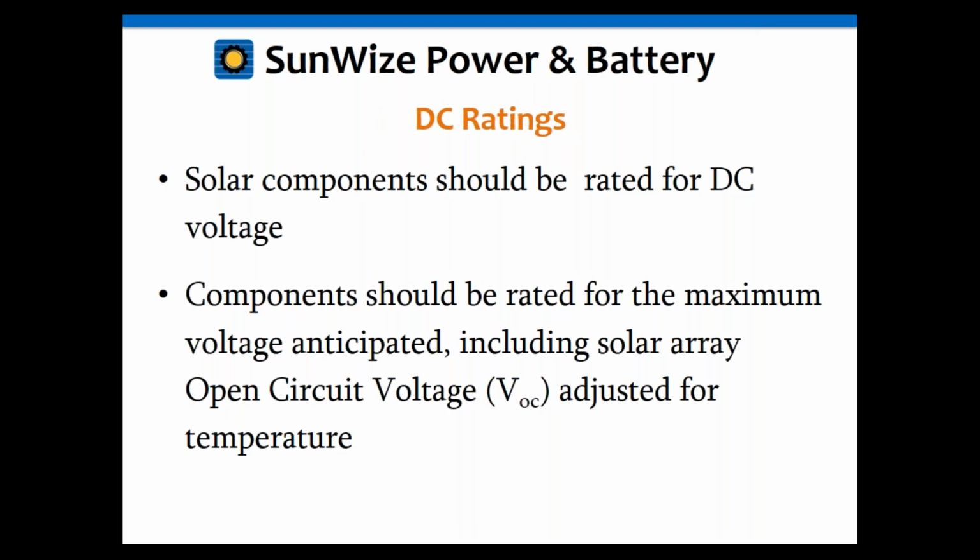Okay, DC ratings. I've seen this happen a lot, and this can be very dangerous. Components in systems with batteries should be rated for DC. You have to have a DC voltage rating on your components. Switches, fuses, circuit breakers all need to be DC rated. I have seen people put the incorrect components in there, and it is extremely dangerous. I have literally seen things catch on fire.